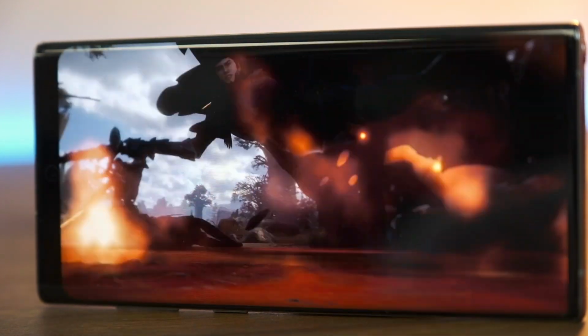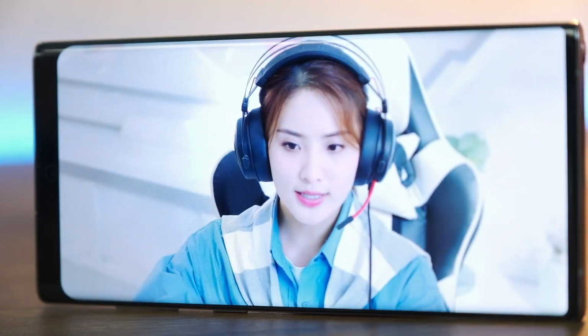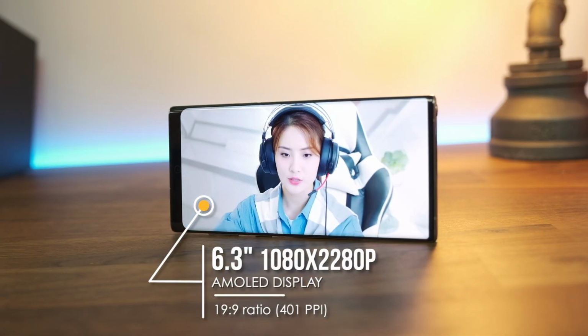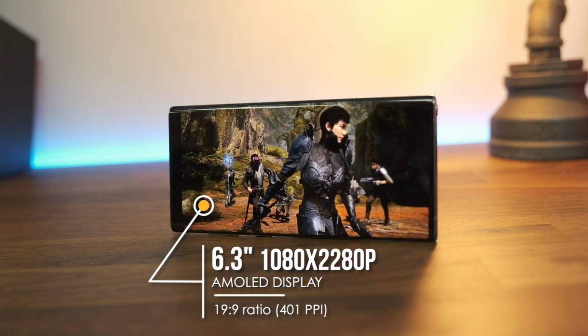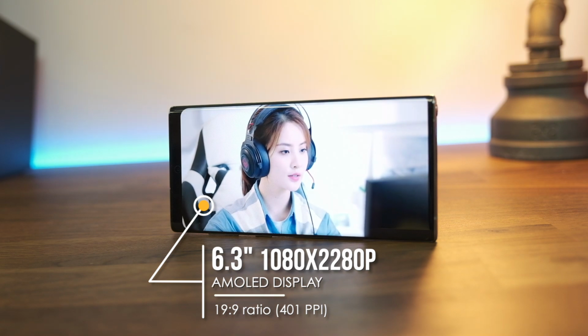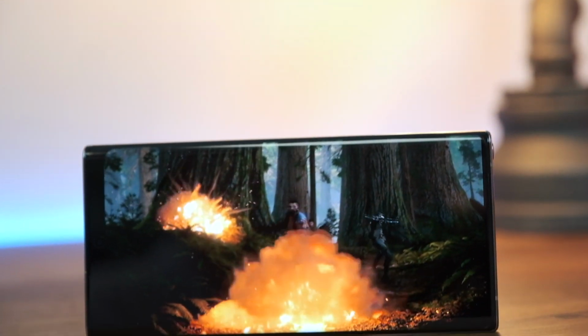So the Note 10 is still using those awesome Dynamic AMOLED displays made by Samsung. Samsung still makes the best AMOLED displays. It is a 19:9 aspect ratio, very standard stuff we've been seeing this year, 6.3 inches, and it's only a 1080p display. I want to say only. I sound spoiled, but when you buy a Note phone, you've come to expect the highest eye-popping specs. And we don't have that here. We only have a 401 PPI density.